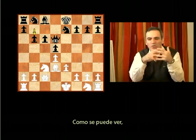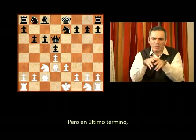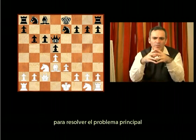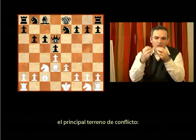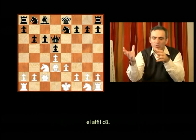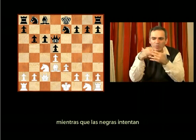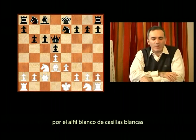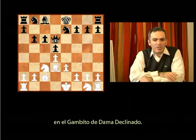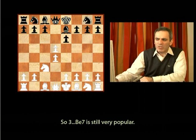So as you can see, it's a fight where both sides are concentrating on these little nuances. But at the end of the day, all these nuances are developed to resolve the main problem of this opening, the main ground for the conflict, the bishop on c8. So white is trying to keep it from being exchanged or developed, while black is trying to develop it and ideally exchange it for white's light-square bishop, which always proved to be the better piece in the Queen's Gambit Declined. So bishop e7 is still very popular.